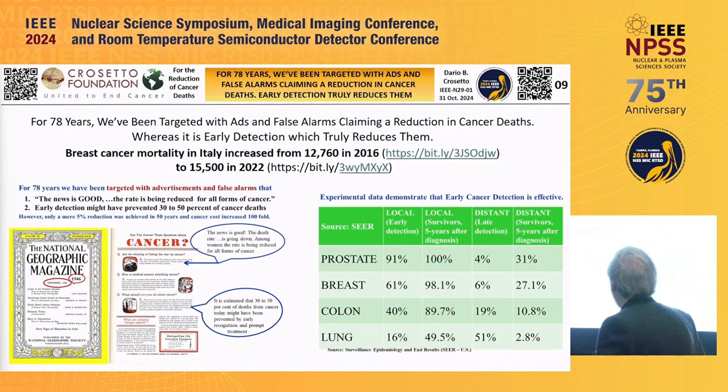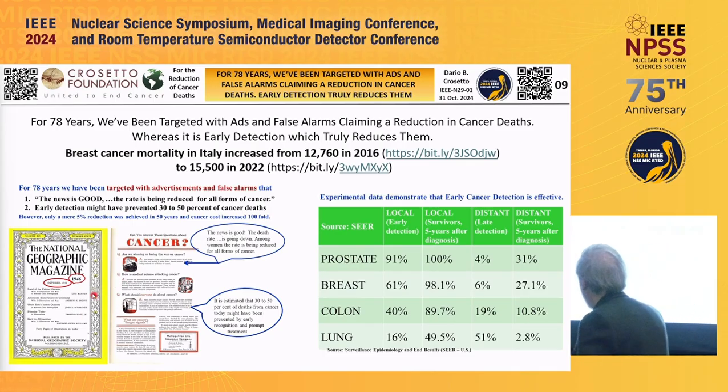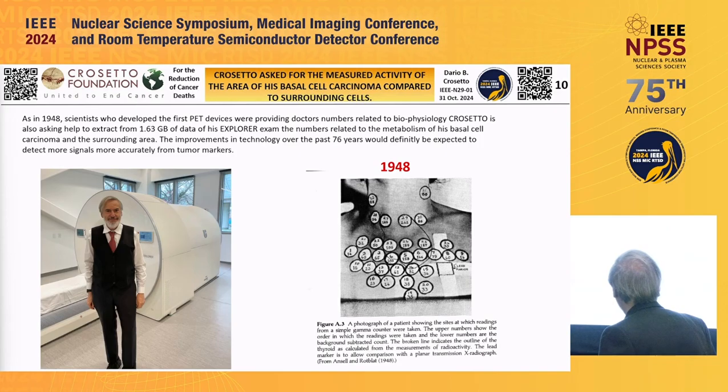Okay. One brief thing: 78 years ago, we had a National Geographic, and I have this issue of 1946 that says the news is good, the death rate is going down. Among women, the rate is being reduced for all forms of cancer. In Italy, it increased from 12,760 in 2016 to 15,500 in 2022. Okay, and so we continue to receive this, and now there are 10 million people dying of cancer every year. It is increasing every year, while we know that early detection is working.